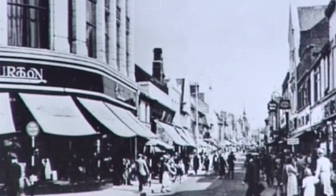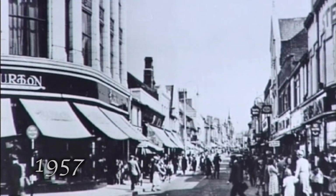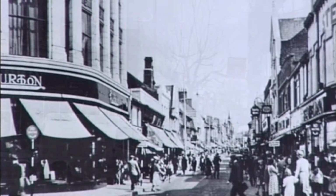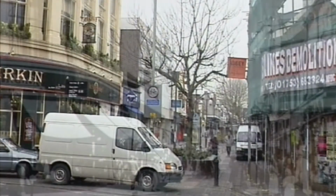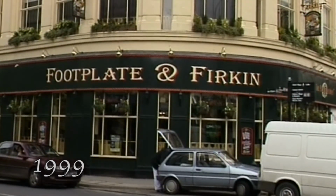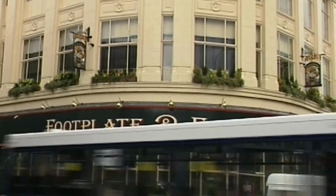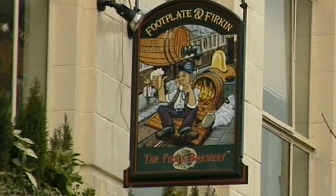Well, here again is a picture of the tram centre, this time a view from 1957. The building to the left where the Oxford Hotel once stood is the site of Burton's the Tailors. The shop was built in the 1930s. 42 years later, the building still stands. Having since been a toy shop, the location is once again the site of a public house. It now goes by the name of the Footplate and Firkin.